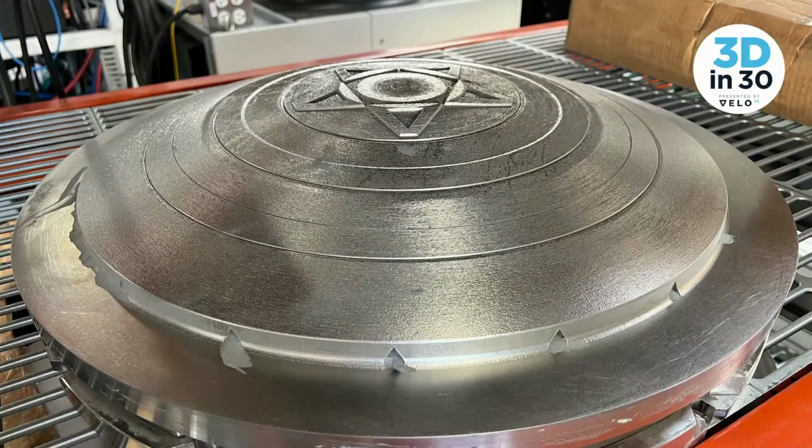I've got one of those here. So this is a nice part. This was made with 8 lasers on the Sapphire XC. And kind of to your point, I know it's just a photo, but yeah, really clean surface finish on this. And this is as printed.